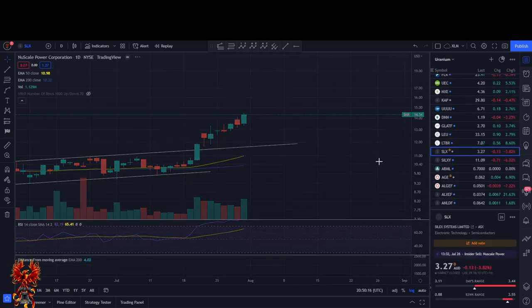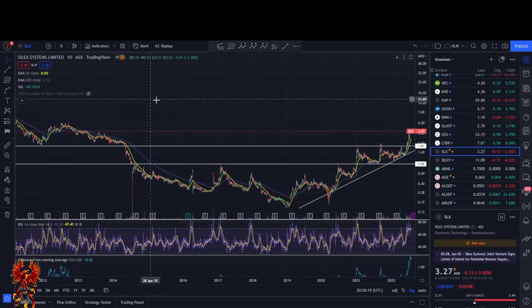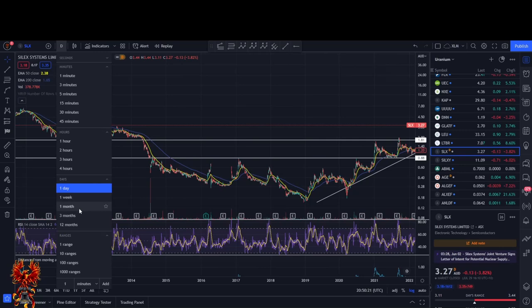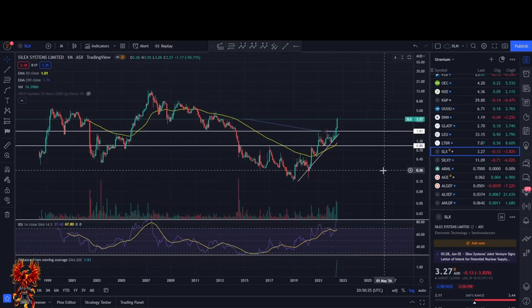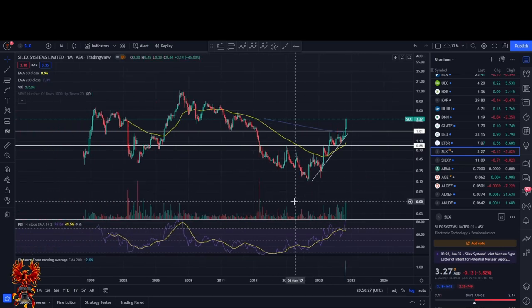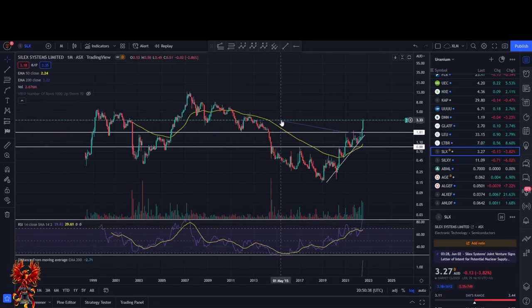It definitely looks good. Silex, we're going to have to zoom out on this guy. Let's zoom out on the monthly. We're supposed to be doing our monthly macro candles here. All right, so look at this huge volume here. A massive ramp up in volume to a clear resistance level. That's very bullish. It closed near the top of the candle on the month, but it's coming into new resistance.